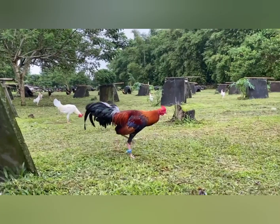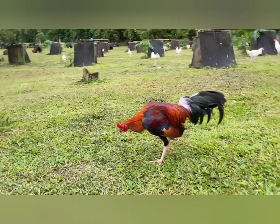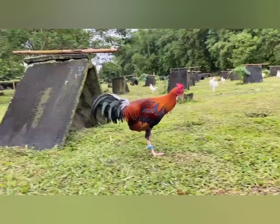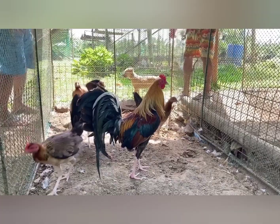Okay. What a fine beast. George Foster Kelso. Super red, balanced rooster, banderado, George Foster Kelso bloodline.